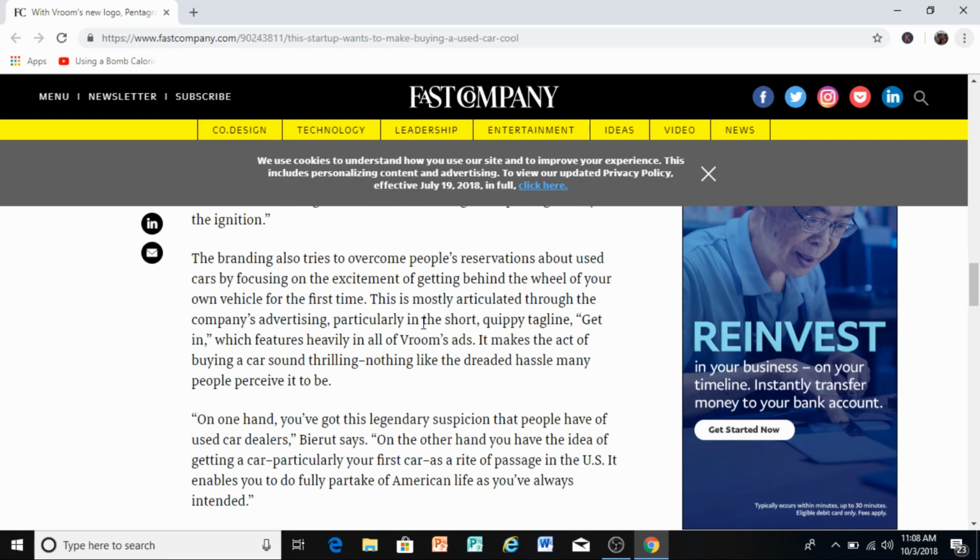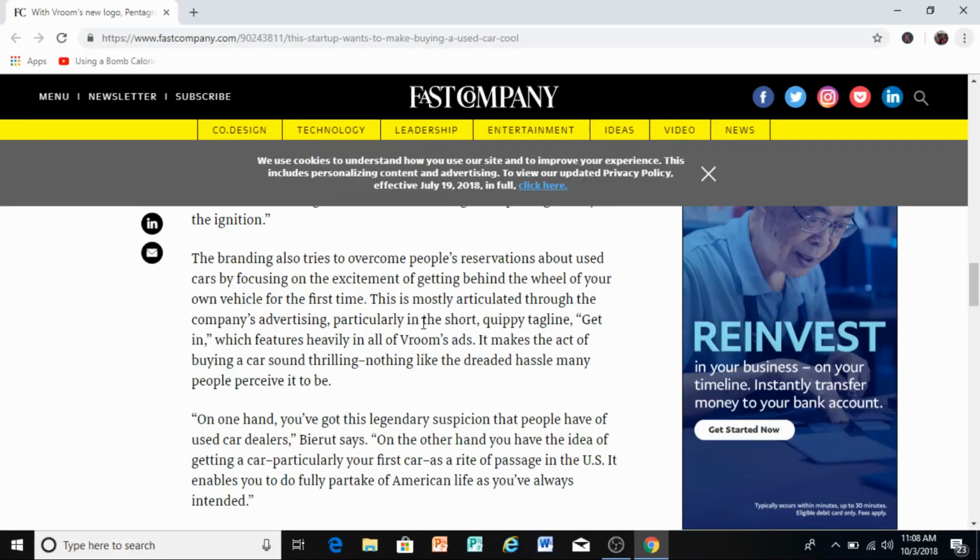The branding also tries to overcome people's reservations about used cars by focusing on the excitement of getting behind the wheel of your own vehicle for the first time. This is mostly articulated through the company's advertising, particularly in the short, quippy tagline, "Get in," which features heavily in all of Vroom's ads. It makes the act of buying a car sound thrilling, nothing like the dreaded hassle many people perceive it to be.